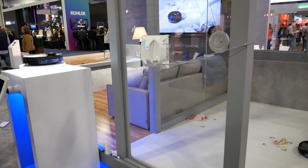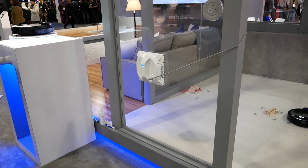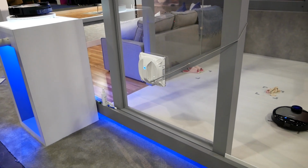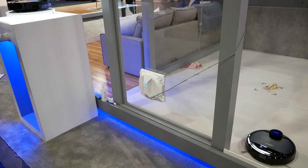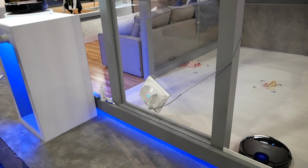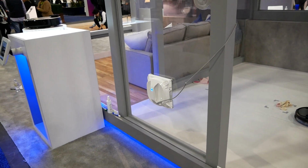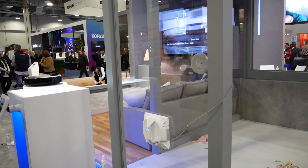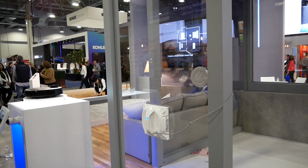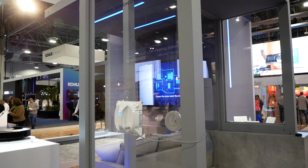It runs for about 110 minutes, and it does have a leash so that if the battery were to fail in the middle of cleaning, the vacuum would not fall to the ground. This can be used indoors or outdoors, and you can attach the leash indoors with the vacuum outdoors for, say, a high-rise situation. So if you're an apartment dweller and you want to clean the outside of your windows, you can actually leash it indoors and put it outside the window.